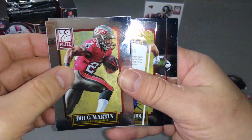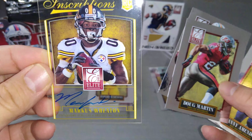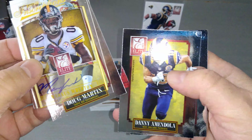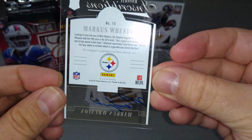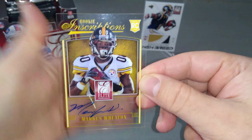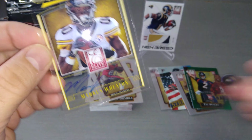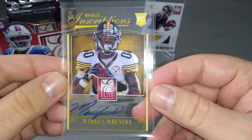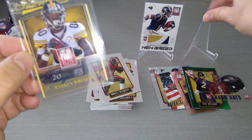Doug Martin, Tannehill, we got a, nice, Marcus Wheaton on card rookie inscriptions. Wow, that's lovely. Amendola and Ryan Matthews. That is a beautiful card, guys. Look at that. Marcus Wheaton, Pittsburgh Steelers, all Steeler fans out there. Very, very nice acetate autograph. I like that. Here we go. Second hit of the box.